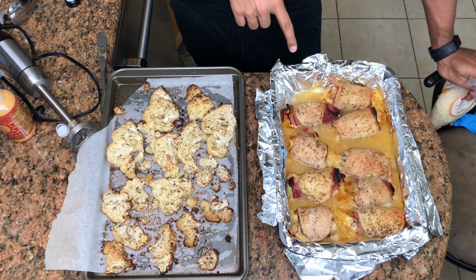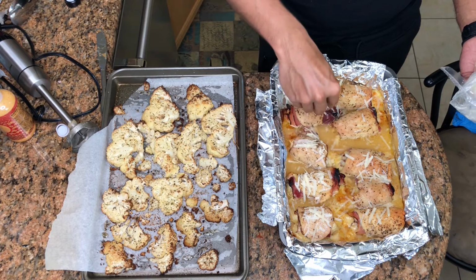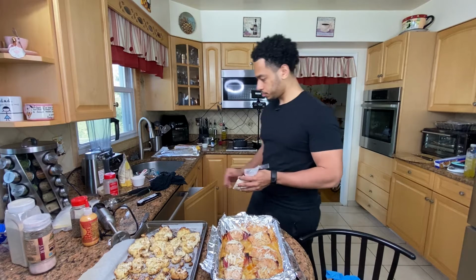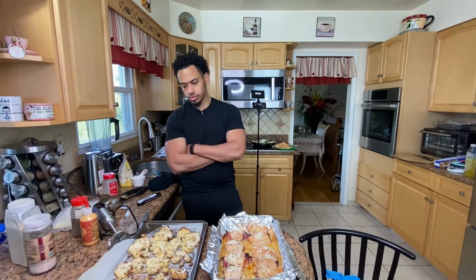I can blend this with that juice. I'll just save that for something else. I do want to sprinkle some Parmesan on top. Okay, so that is that. That's done over there. The egg still needs some time. This cauliflower. So this is what I'm going to do.